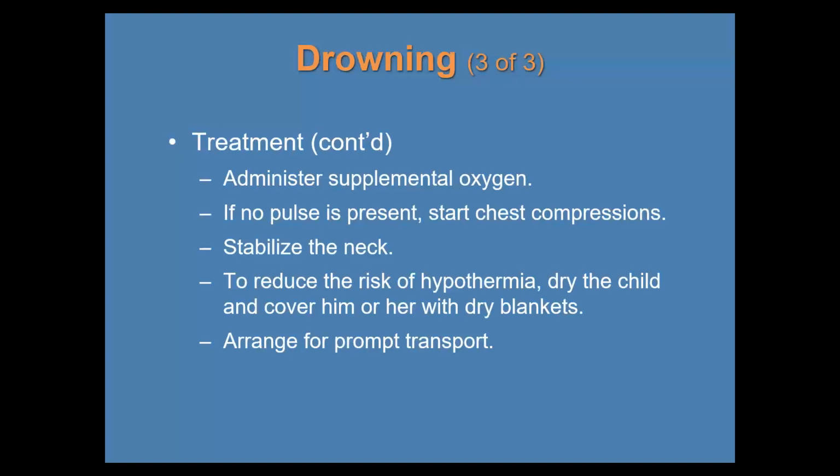stabilize the neck. That's just one of those general things where especially if we don't know what happened, how they ended up in the water, it's not a bad idea just to make sure that they didn't hit their head or neck while they entered the water.